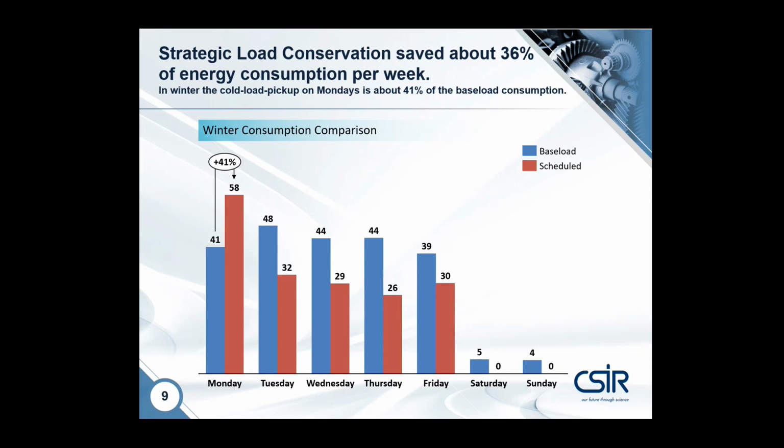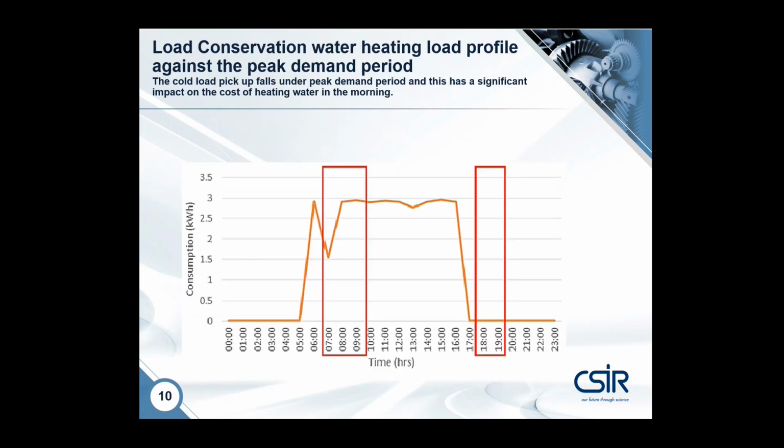However, one thing that we realized is that the winter peak load is quite huge. So now the strategic load conservation, we demonstrated it. Now, the second one that we wanted to demonstrate, as per the objective of the study, was to understand how load shifting can also be implemented to do this, because you can actually do that scheduling on the website, on the web page of the controller.